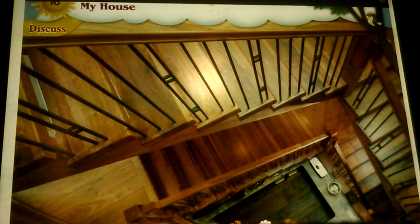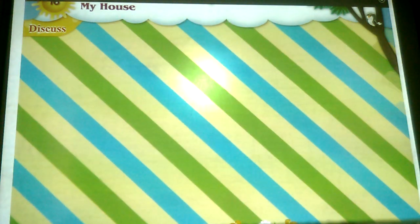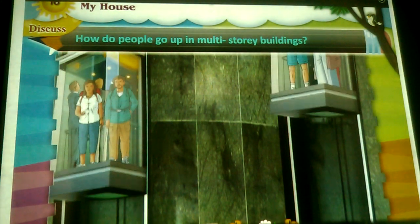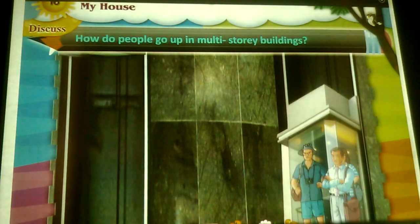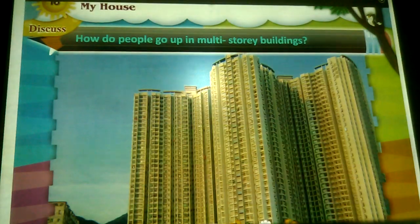No. It is very difficult to climb up multi-story buildings with the help of stairs. How do people go up in multi-story buildings? Friends, there is a facility of a lift in multi-story buildings. People go up with the help of it. Have you ever used a lift? Yes, of course, right? You use the lift to go up to your friend's house or relative's house who live in multi-story buildings.